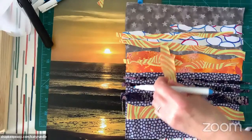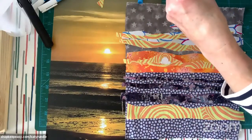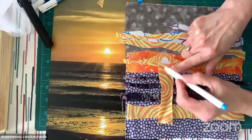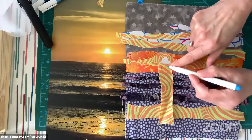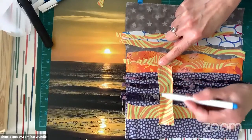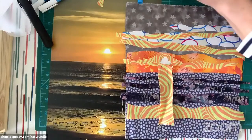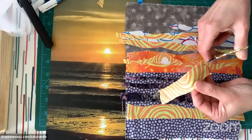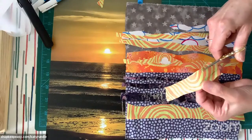That's a bit wider than that. Let's cut across here. The sun is there. I'm just going to do a very simple shape that goes wider as you come down towards the bottom of the fabric. So sort of a wedge shape basically is what I'm going to cut.